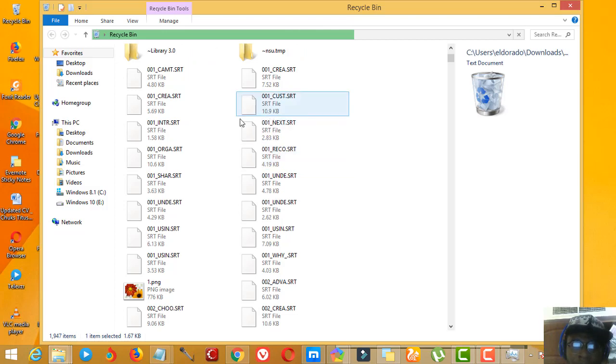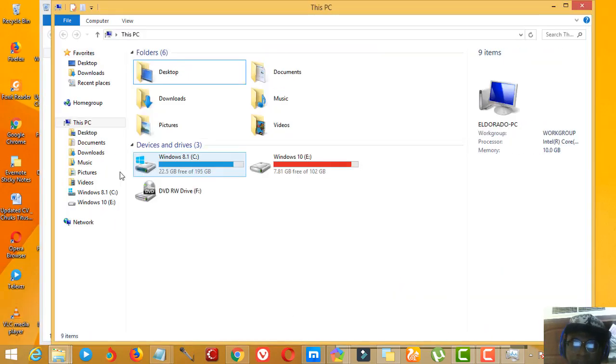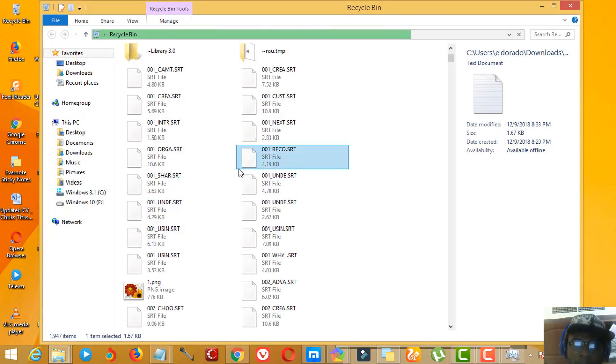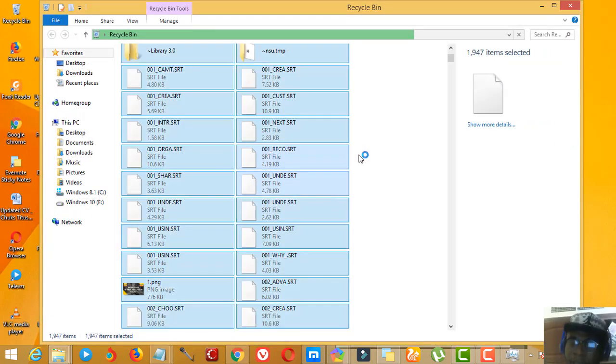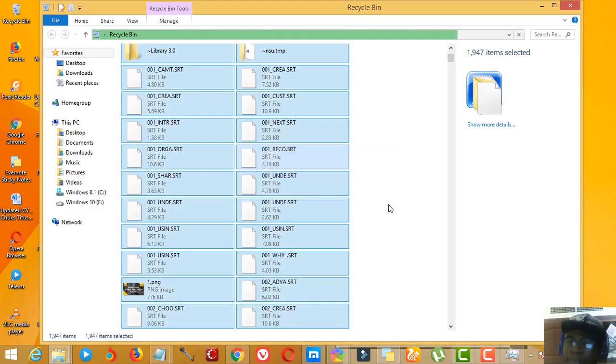So right now, how much disk space do we have left? Let me refresh. Okay, 23.5 GB. So I want to do one thing: highlight everything here and hit the delete button. Are you sure you want to permanently delete these 1947 items? Wow, I've got a whole lot of trash in my recycle bin. I'm going to hit the yes button right now.